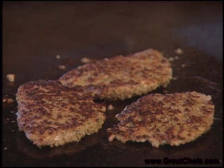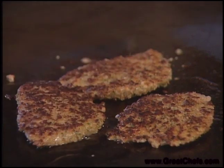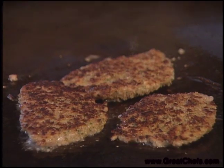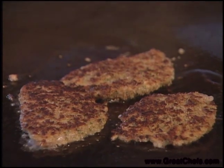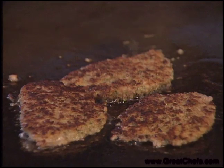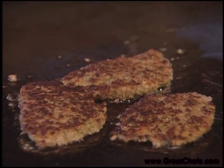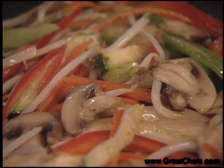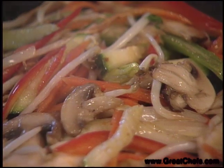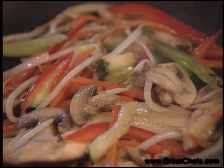Beautiful. You see the darkness of the macadamia nuts, which has sugar, goes off real quick. It browns it up real quick. This little seasoning here. Okay, we're ready to put it together. It's like anything else. If you're going to overcook fish, you might as well open up a can of tuna. It's got to be just right.